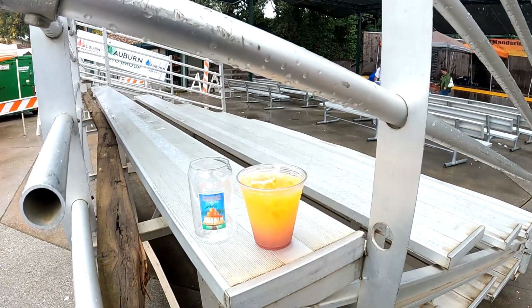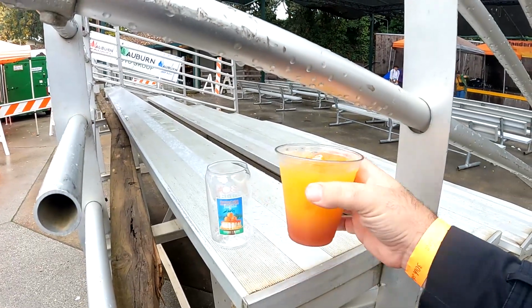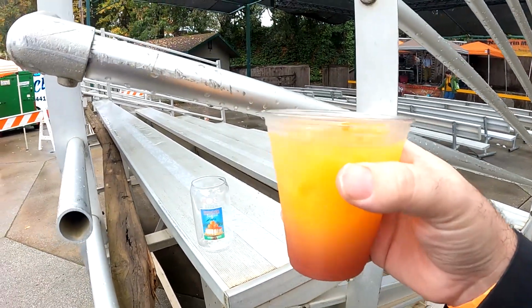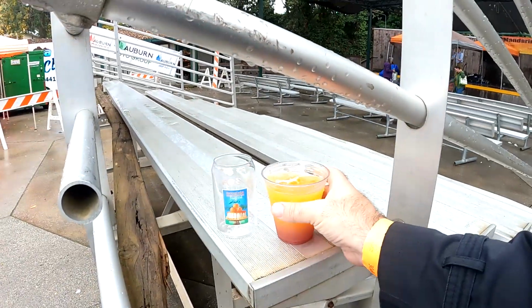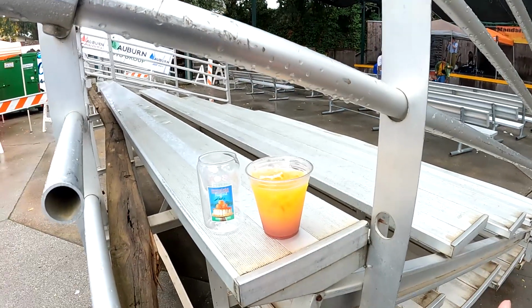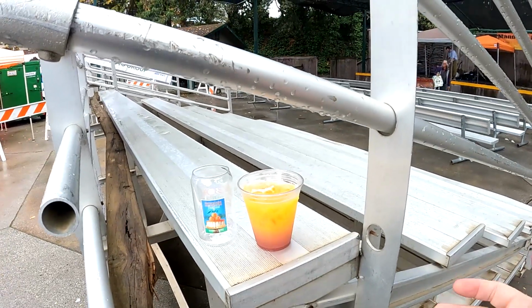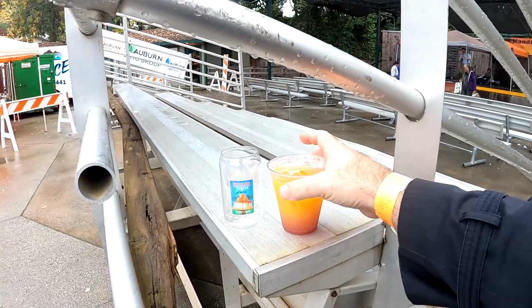Good mandarin juice flavor. I kind of thought I would taste the coconut, but I'm not really getting a coconut flavor out of it. Well, I'm definitely getting mandarin and vodka. Yeah, the coconut's kind of overridden, but it's still a good drink. It's a nice orangey drink.